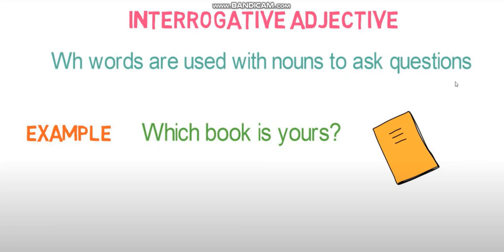For example, if your mother asks you to bring a dress from your cupboard, you will ask, which dress should I bring? Here, which is used to ask about the specification, that is, which one do you want? Is that clear? When it is used before a noun, it is known as an interrogative adjective.